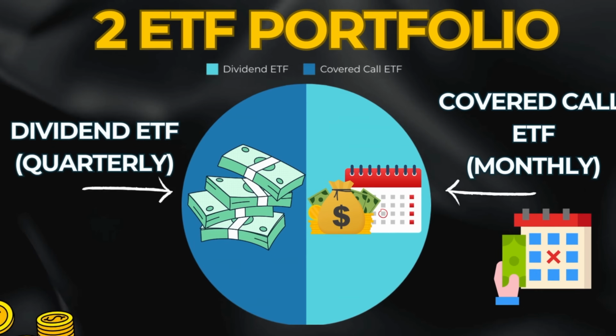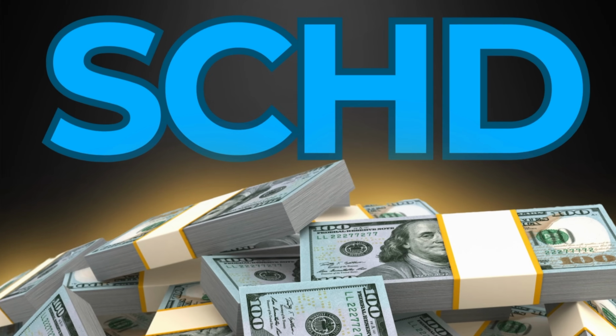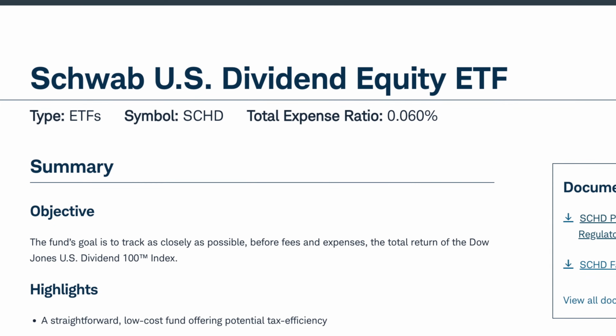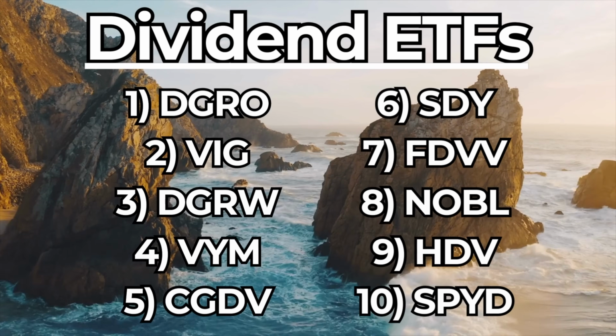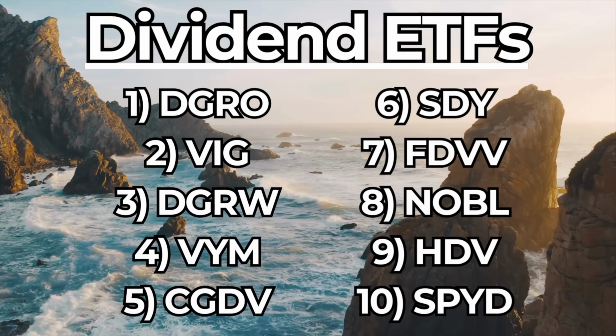Kicking us off with the traditional dividend ETF slot of our portfolio, the best ETF is going to be SCHD, or Charles Schwab's US Dividend Equity ETF. However, some other great funds that can even replace SCHD in this slot are many other great funds like the ones that you see on your screen, because these ETFs will have higher dividend yields than the S&P 500 and even have great dividend growth, so our dividend income never runs out.